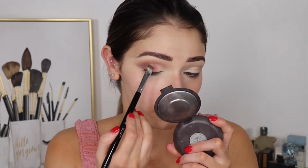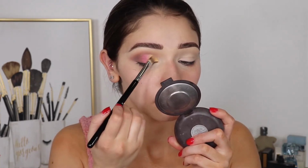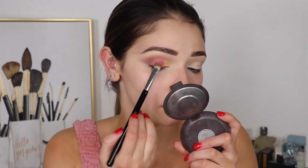So what I'm doing is taking a mix of Palmero and Mediterranean. I'm putting Palmero, the pink shade, in the center of the lid, just packing it on. And then I'm taking Mediterranean, same brush, other side, and packing it on the inner corner. And then just making sure that we blend both of them together. And when we blend both of them together, you're going to get this like really pretty like orangey shade right in the center. So I'm going to go ahead and do the other eye off camera, and then we'll be back to do the rest of the face.